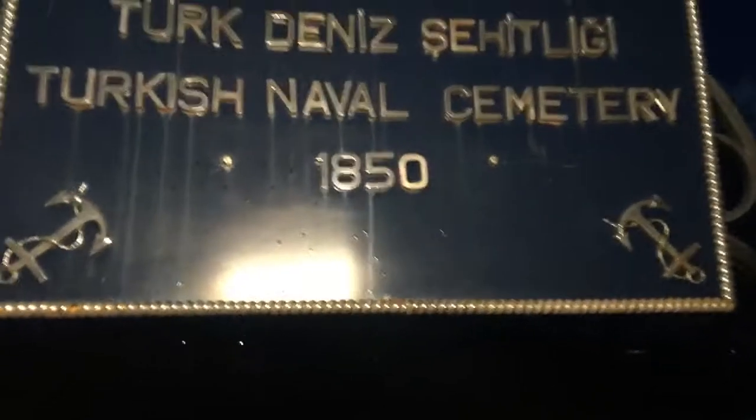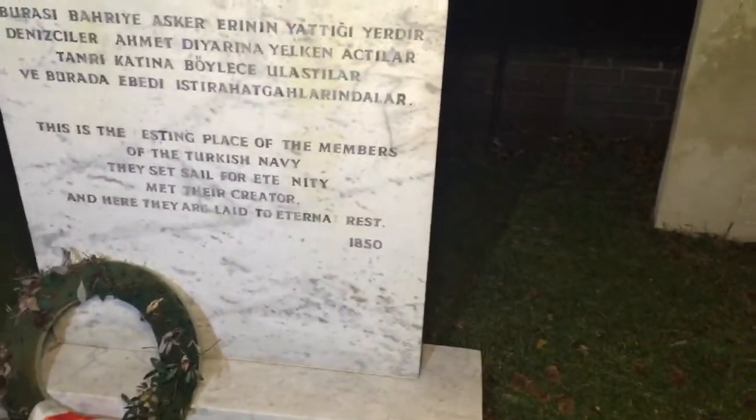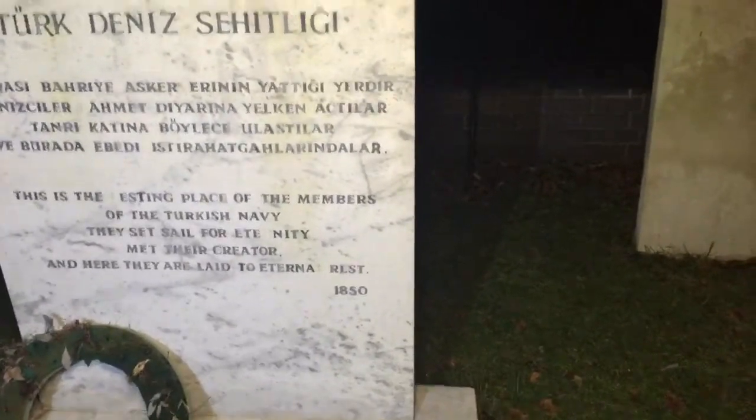Barry, Dave, right, this is the Turkish Naval Cemetery 1850. Alright, so we're going to go through the keyhole. Who would live in a cemetery like this? Right, so bear with us. There's a sound coming through, alright, Dave? Chris, you alright, buddy? Right, this is obviously the resting place of the members of the Turkish Navy that set sail, met their creator, and here they are laid to eternal rest. 1850.